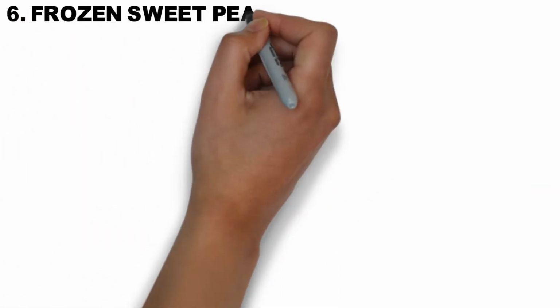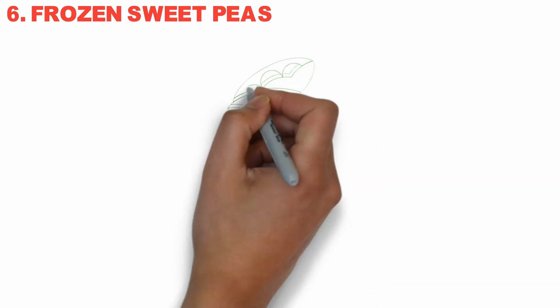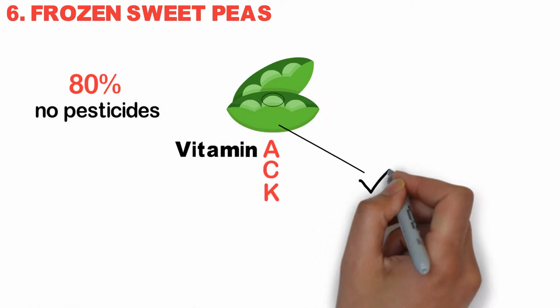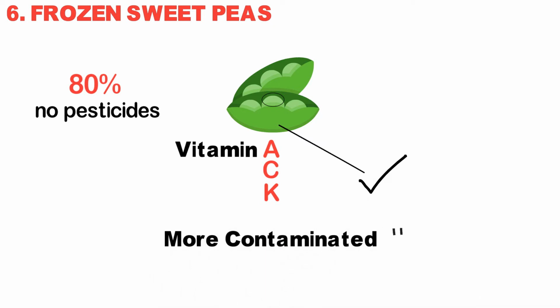Number 6. Sweet peas. Sweet peas are a great source of vitamin A, C, and K. 80% of the frozen sweet pea sample was free of pesticides. In contrast, snap peas are often eaten with their pods, so they were more contaminated.